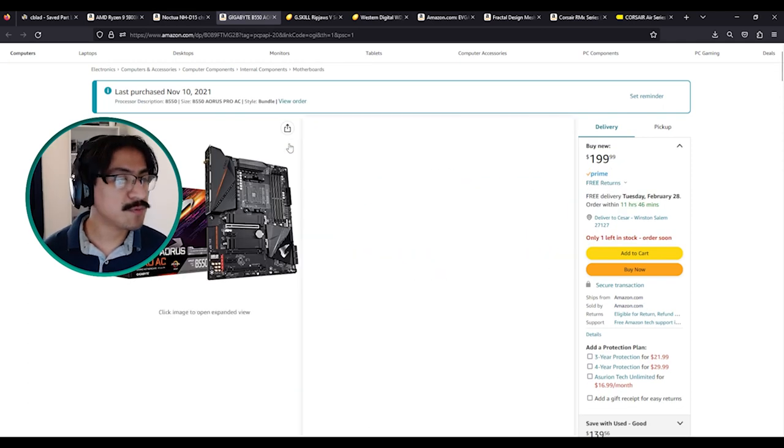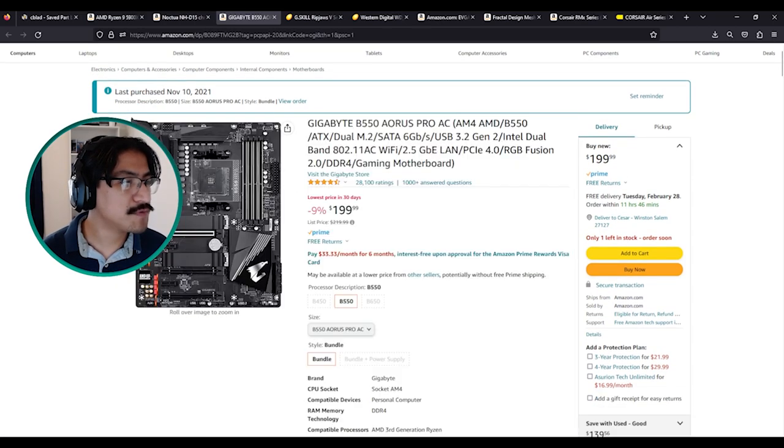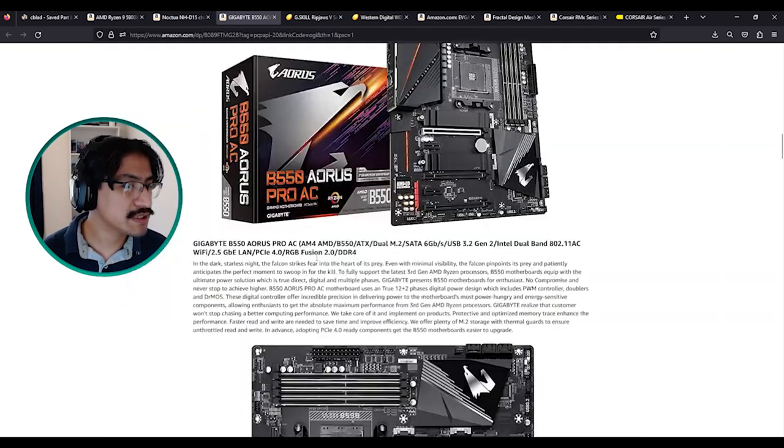For my motherboard, I went with the Gigabyte B550 Aorus Pro AC. It's an AM4 chipset. And the reason why I went with this motherboard is that it had all the features I wanted, to be specific.